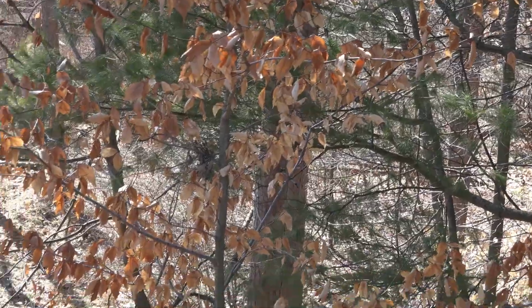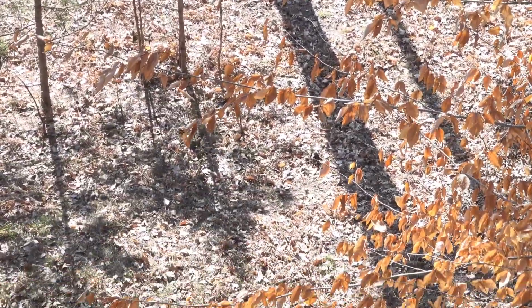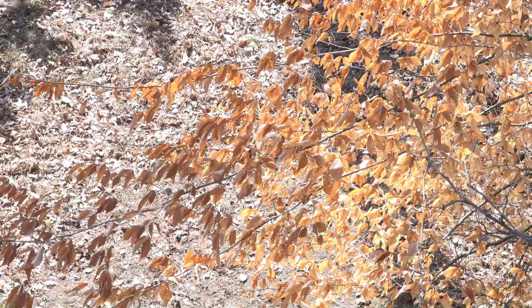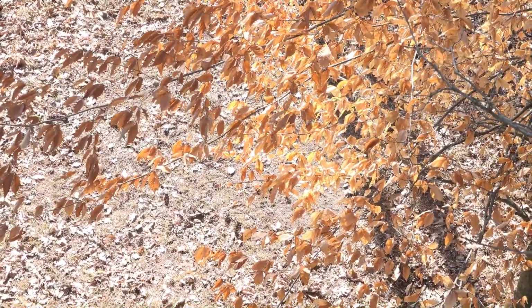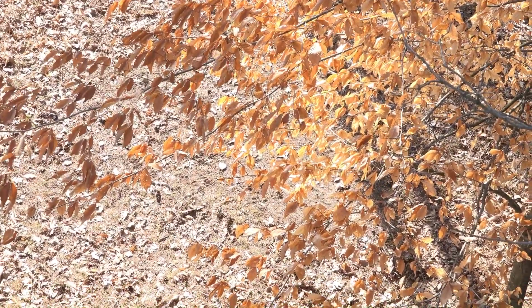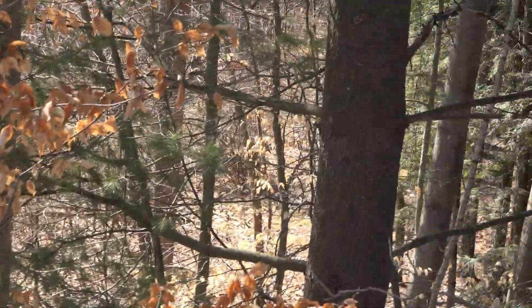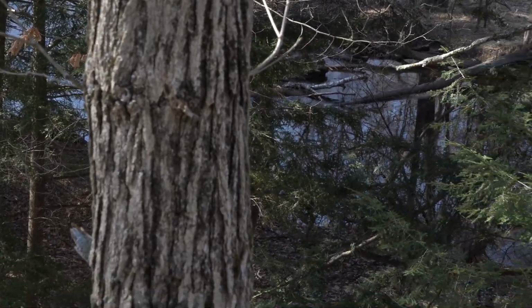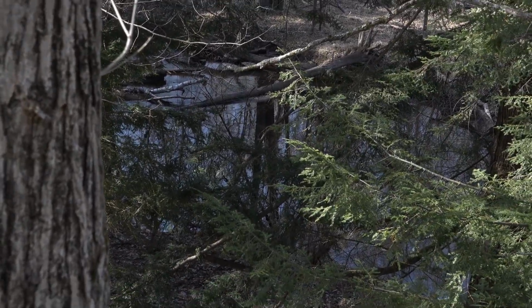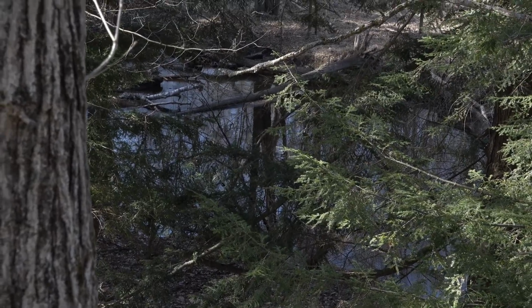Here's a beech tree. And typically right at the base of that beech tree, I don't know if you can see it, but that's normally a scrape right down underneath those branches. And then if we move around the tree, we've got a river. So I've got a shot to the edge of the river. Deer like following the edge of rivers.